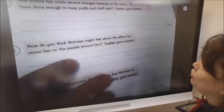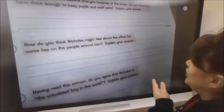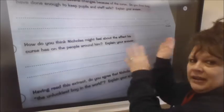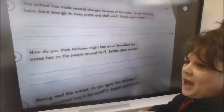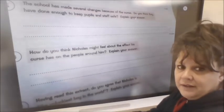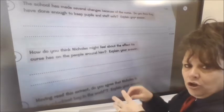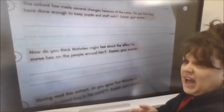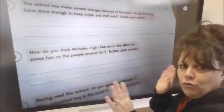Have a little look. Then we've got: the school has made several changes, and you looked at that as your starter activity. Because of the curse, do you think they've done enough to keep pupils and staff safe? And this is where you're explaining your answer. Have the incidents gone down? Are pupils feeling safe? Are there lots of things in place? You might say yes, because of this, or you might say no, because there are still incidents with light bulbs and computers. This is your opinion. There's no right or wrong answer here.